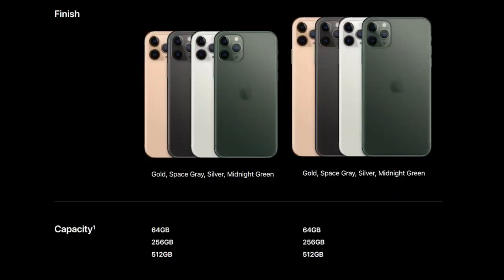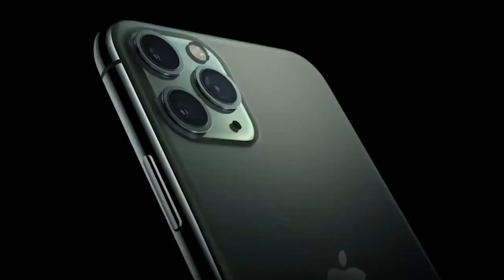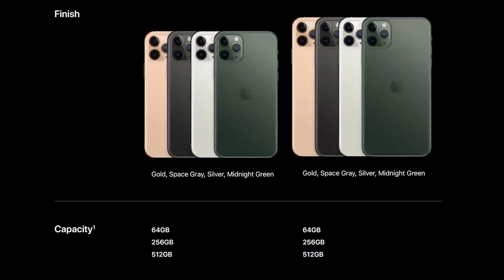It comes in 4 new colors. Well, there's a gold, there's a new space gray, there's a white, and there's that midnight green, which I do like that color. So let me know what you think about the colors, because I'm leaning towards midnight green. Might pick something else. In terms of storage, we're looking at 64 gigabytes. Yes, 256 and then 512.